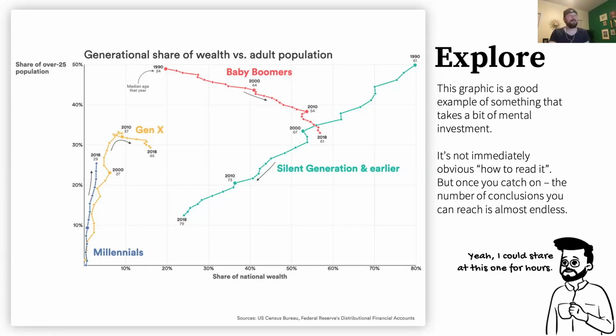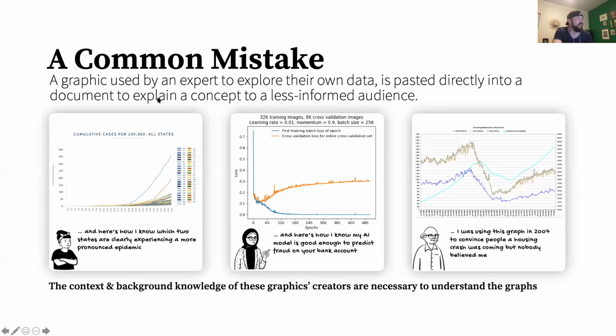Cool. So we talked about explore versus explain. We picked on 5 little cases. We want to touch on a common mistake that I see a lot. I've probably done it a number of times. And I think it's something hopefully all of you, as actuarial studies future practitioners, can keep in mind as well, which is a graphic used by an expert to explore their own data is pasted directly into a document to explain a concept to a less informed audience, right?